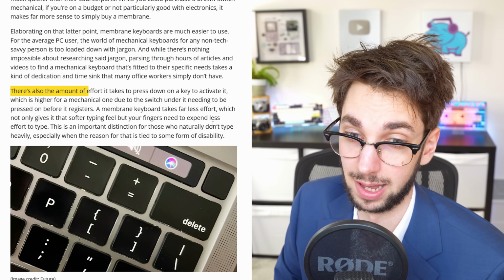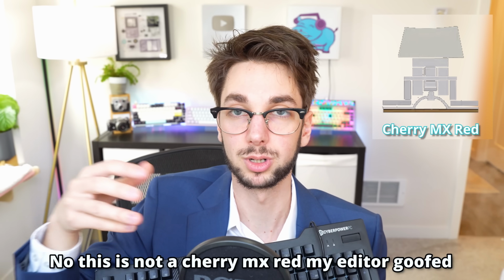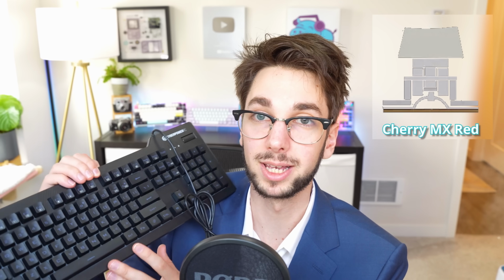There's also the high amount of effort it takes to press down a key to activate it. So I think there's a severe just misunderstanding here. She cites a laptop keyboard here being better for people with some type of disability. But just to cite something, the Apple Magic Scissor keyboard still requires about 36 gram forces to press down. So even though it's super low travel distance, the amount of force that you're putting down is about the same as your average Cherry Red. Now, she says here a membrane keyboard requires less effort to type on, and that is just fundamentally wrong. You're not sending that key press to your computer until it presses all the way down because it doesn't have a way of registering half presses.